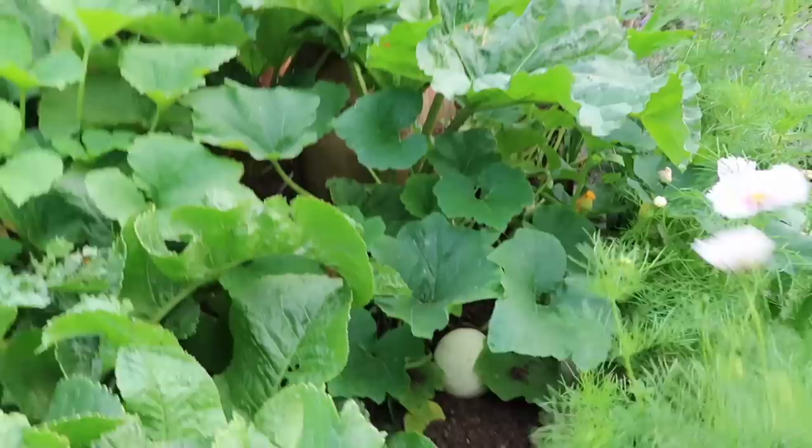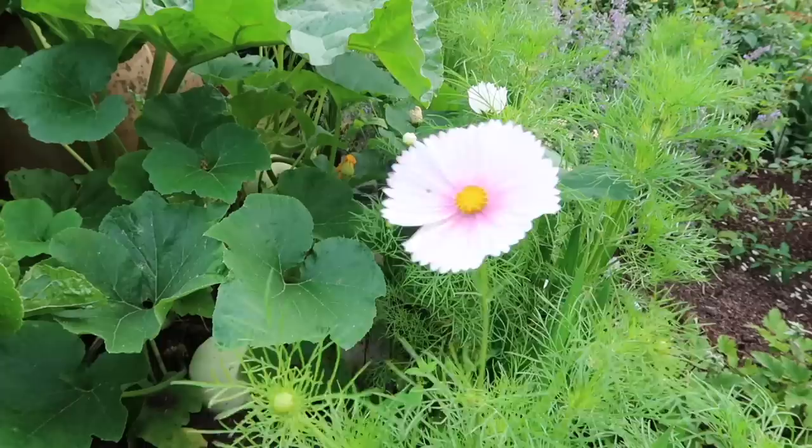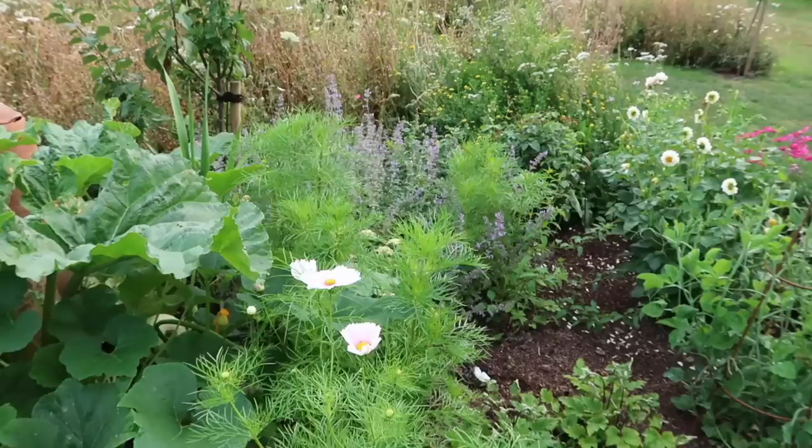I believe this is a cupcake cosmos. It looks like a cupcake wrapper. That is beautiful, probably my favorite type that we've got here. With cosmos, you do want to pick them when they bloom, and that encourages more blooms. So I'm gonna do one more flower cutting session for the evening, and then we'll head inside.